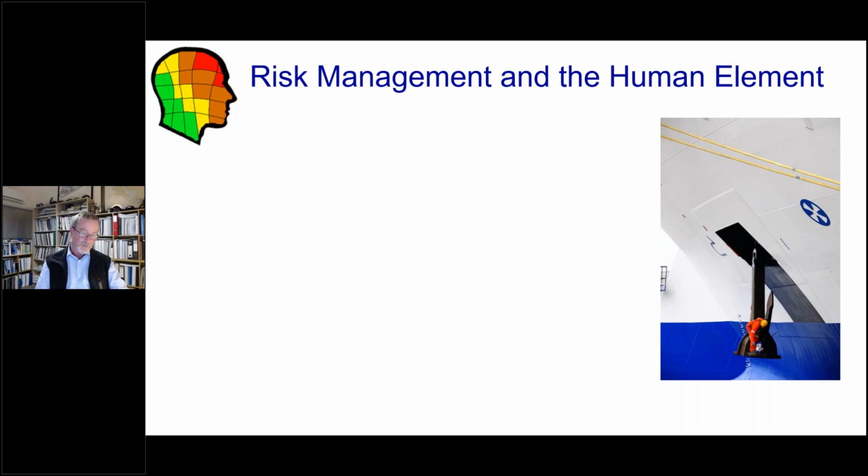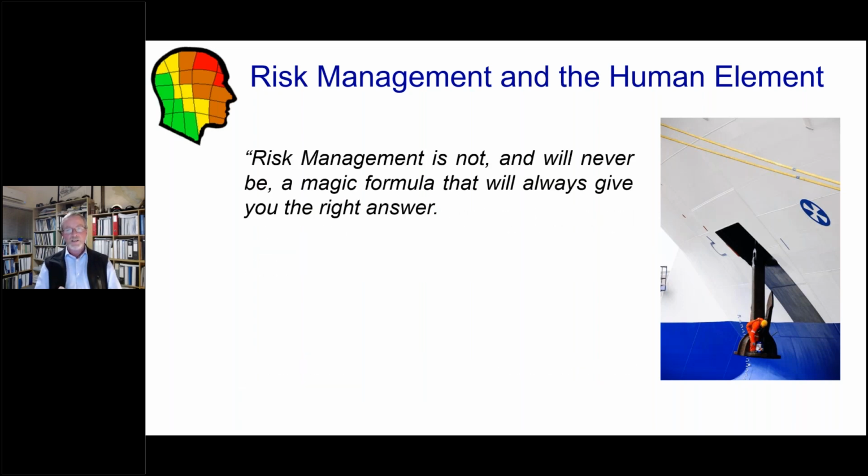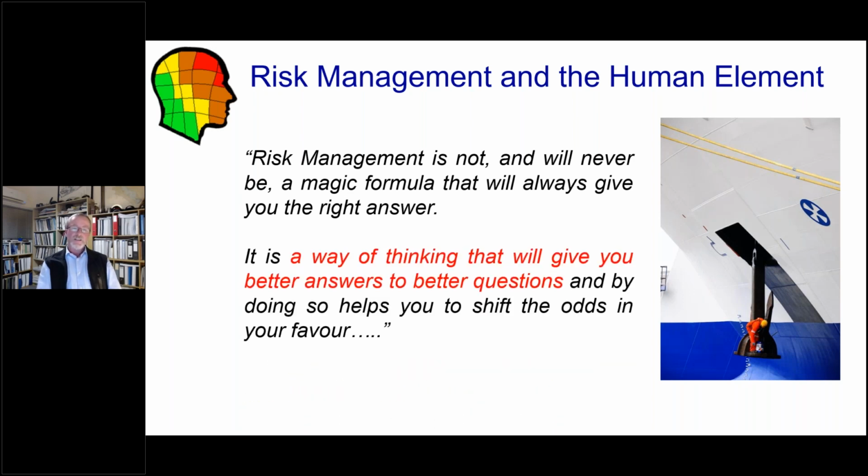I found this in a book called The Book of Risk. It says this: risk management is not and will never be a magic formula that will always give you the right answer. And here's the interesting bit. It says it is a way of thinking that will give you better answers to better questions, and by doing so, help you shift the odds in your favor. That's risk management.